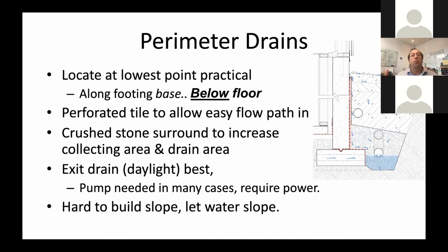You're trying to de-water the site. You're trying to reduce the water table level that might be here and bring it down underneath to where the footing is. So you need to try and make that happen. Figure out how to get the water to exit. Sometimes we have to pump it, which means that you're at the whim of the power supply and the pump working. Ideally, you want to drain that to daylight.